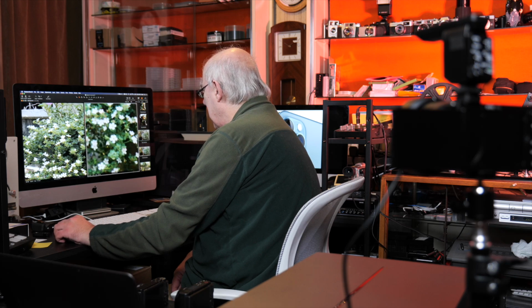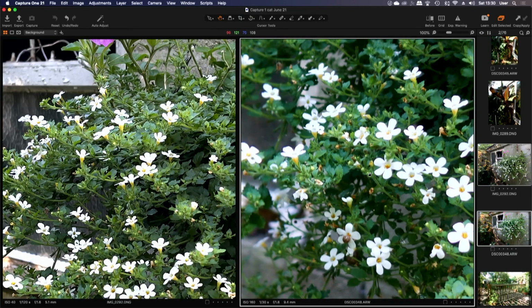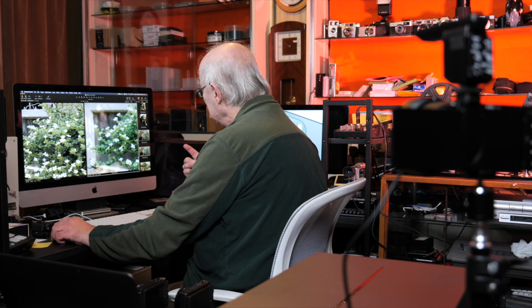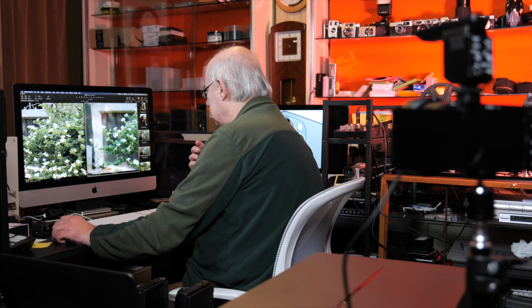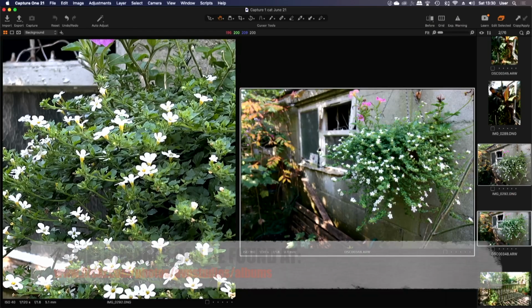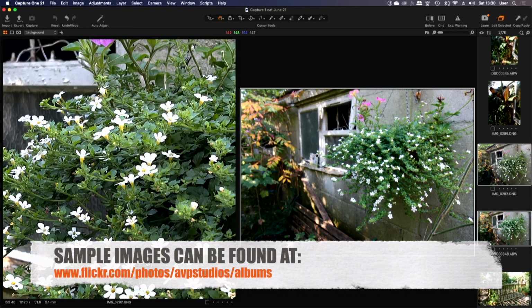Look at the detail there compared to there. The Z-V1 just looks mushy. And also the colours look more representative to what we are in real life. Now this is where the depth of focus is coming in with a Z-V1. It's throwing the background out of focus a bit more, but it makes it look a bit mushier.